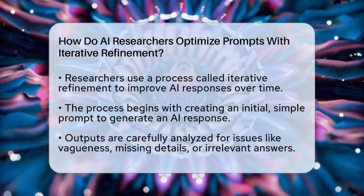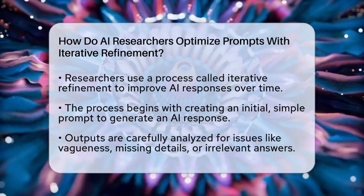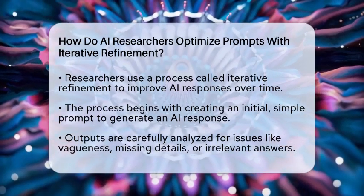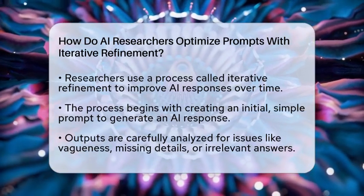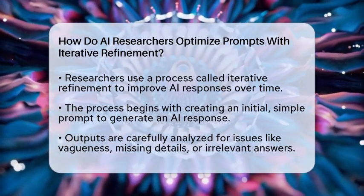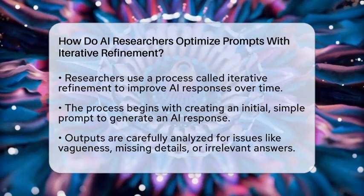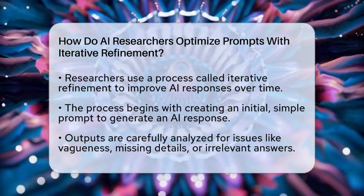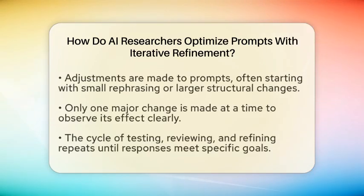It involves testing, reviewing, and adjusting prompts repeatedly until the AI produces responses that meet specific goals like accuracy, clarity, and relevance. The first step is to create an initial prompt. It can be simple or rough, just enough to generate an AI response. Then, researchers carefully analyze the output for issues. They look for vagueness, missing details, or responses that don't match what they want. This review helps identify what needs to be improved.